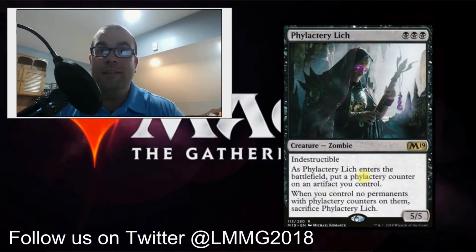This is Keith with Less Magic More Gathering, and this week we are doing our random card deck tech on a Twitter chosen Phylactery Lich. 3-drop, 5/5, indestructible. When it enters the battlefield, you put a Phylactery counter on an artifact you control, and then when you control no permanents with Phylactery counters, sacrifice Phylactery Lich.